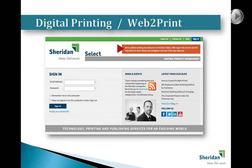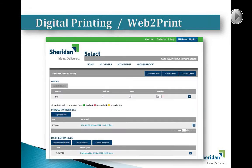Let's discuss digital printing and the print continuum. Through a web portal, you can generate an initial print of a journal or book. It can provide a print-on-demand service that's based on just-in-time printing for any back issue or special orders. There won't be copies in the warehouse that are just gathering dust. You'll be able to satisfy your customers' demands for back issues easily and efficiently.